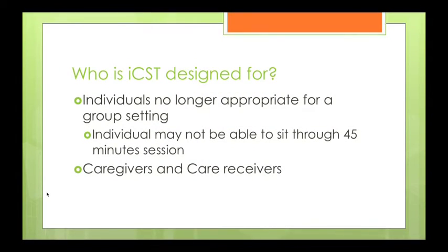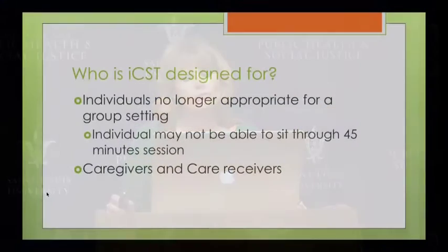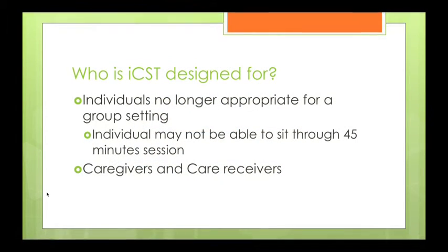So who is individual cognitive stimulation therapy, or ICT, designed for? For individuals who are no longer appropriate for the group setting. Maybe they cannot tolerate sitting for the 45-minute session any longer. Maybe functionally they're not able to tolerate getting into the group setting. It's also meant for caregivers. Caregivers benefit as much as the patient with dementia.